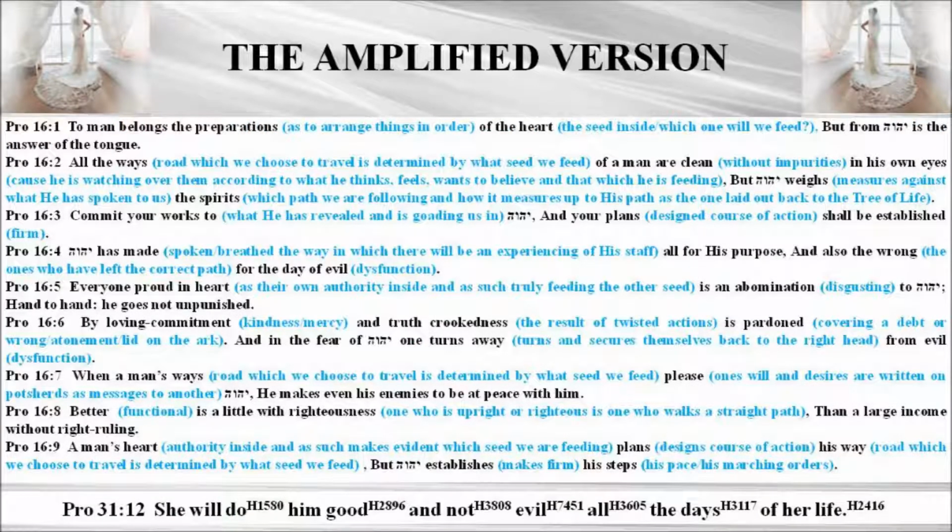So let's take a look at this Proverbs 16, verses 1 through 9. This is the Amplified Version, as taken out of the Ancient Hebrew Lexicon. To man belongs the preparations, as to arrange things in order, of the heart, the seed inside, the one which we will feed. But from Yahweh is the answer of the tongue. All the ways, the road which we choose to travel is determined by what seed we feed, of a man are clean, without impurities, in his own eyes, because he is watching over them according to what he thinks, feeds, wants to believe, and that which he is feeding.